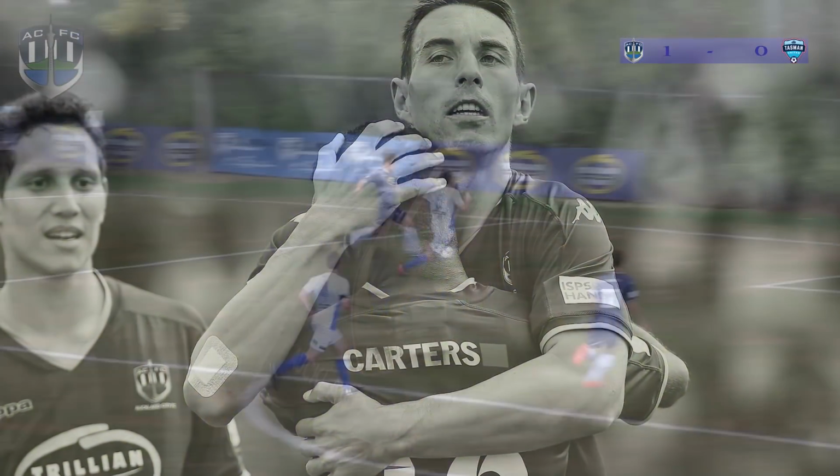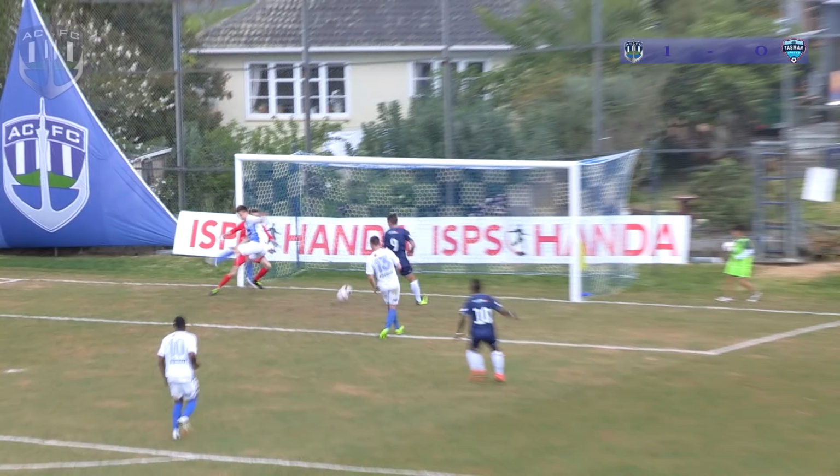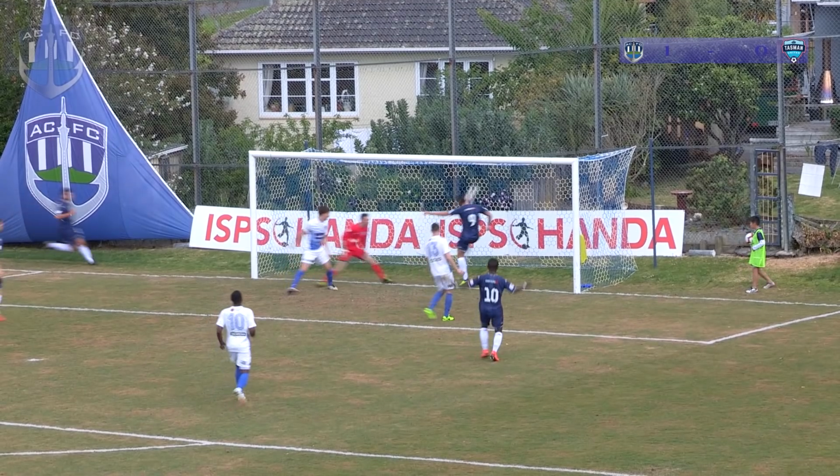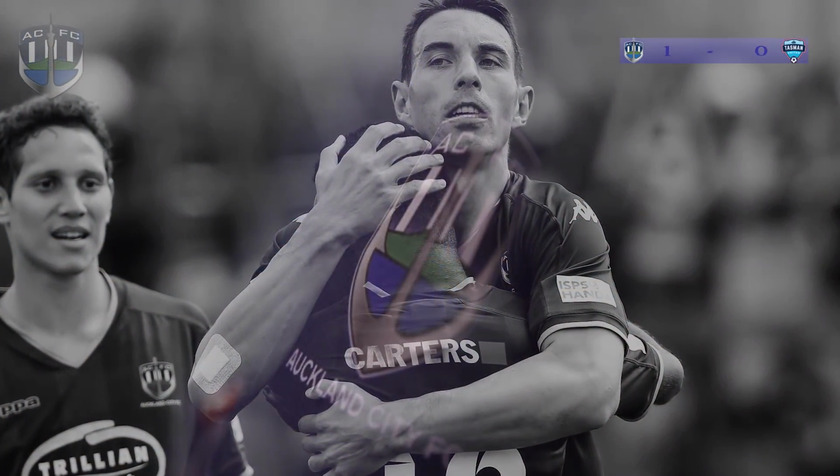Plenty to admire in the build-up. Let's take a look at this again. Dan Morgan gets the ball into the 6-yard box, and there you can see the easiest of finishes by the Spanish striker.